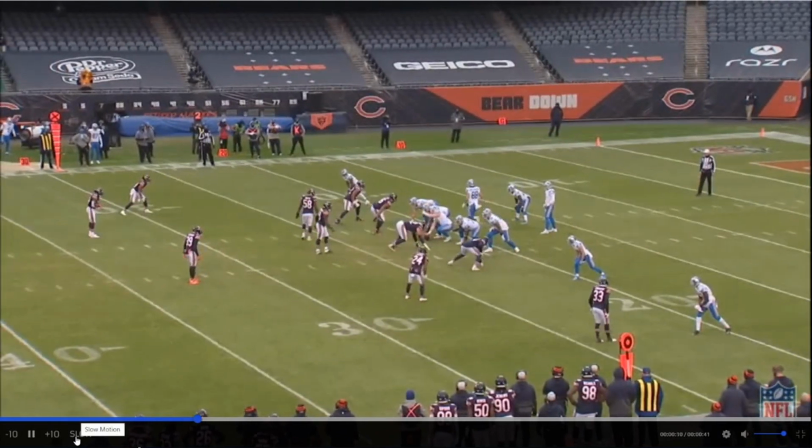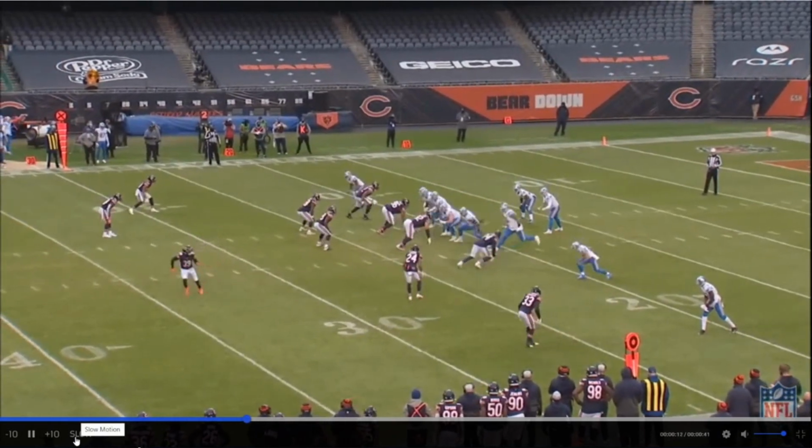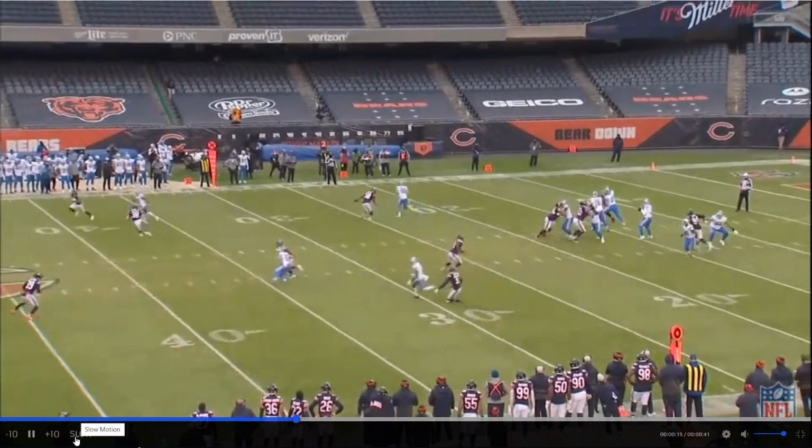2nd and 7. They're in the 3rd quarter at this point. 2x2 play action.